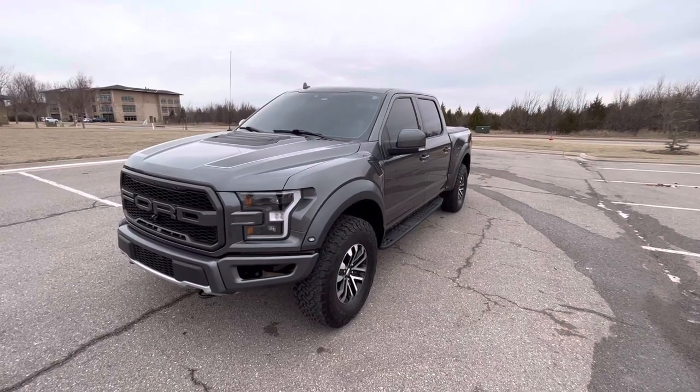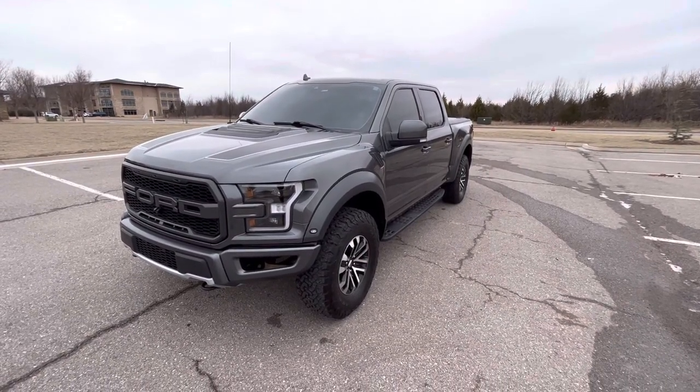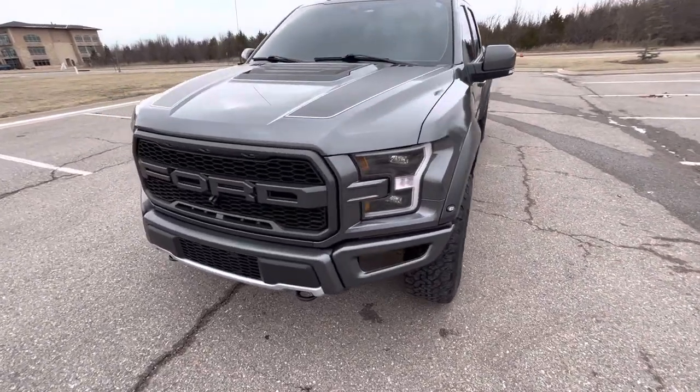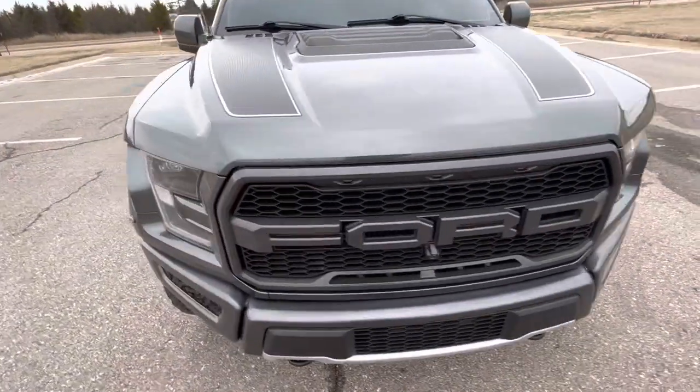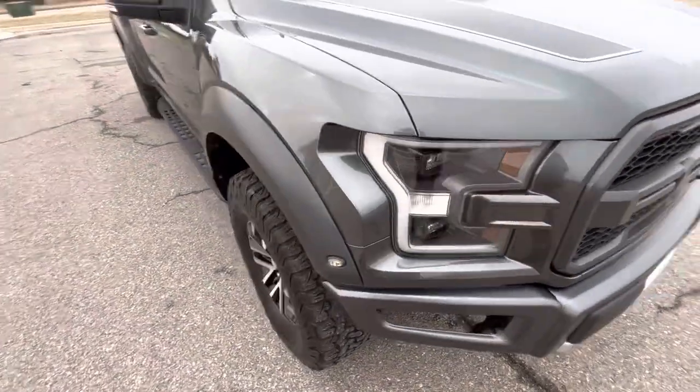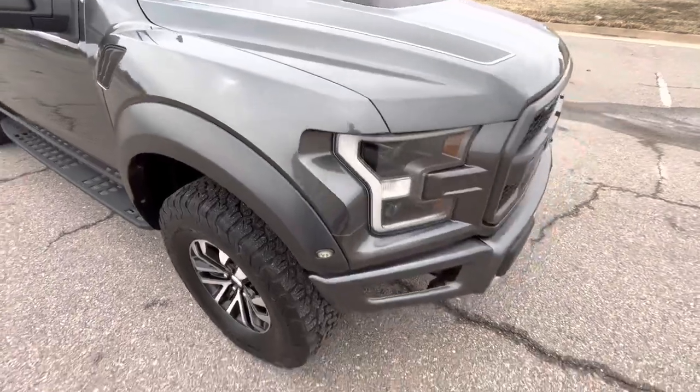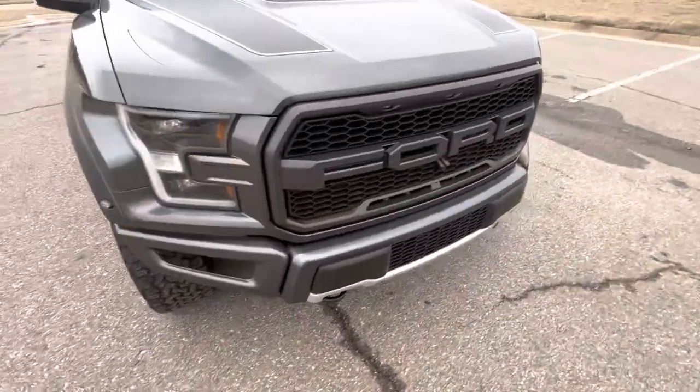Hello everyone, this is our 2019 Ford F-150 Raptor with 65,267 miles. Beautiful gray color. This truck has a lot of features, a lot of options. Definitely a very well-optioned truck.